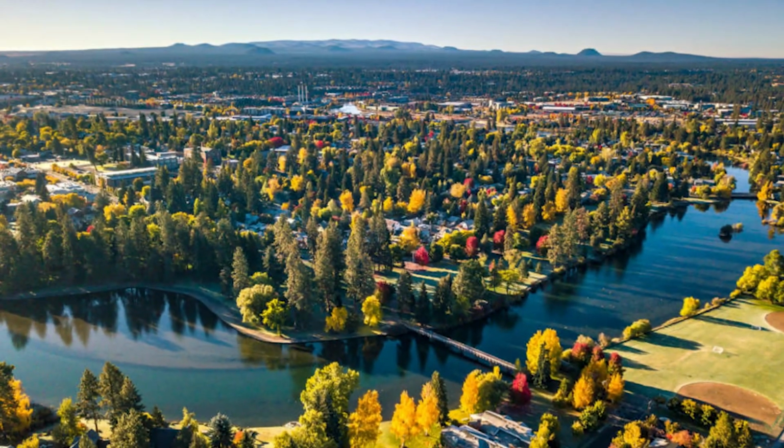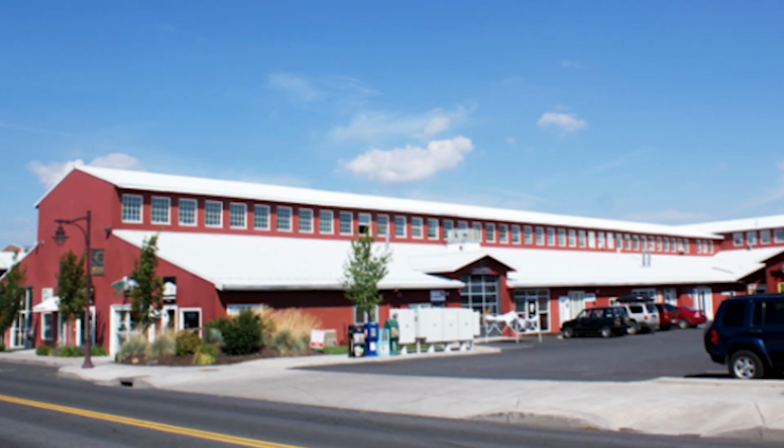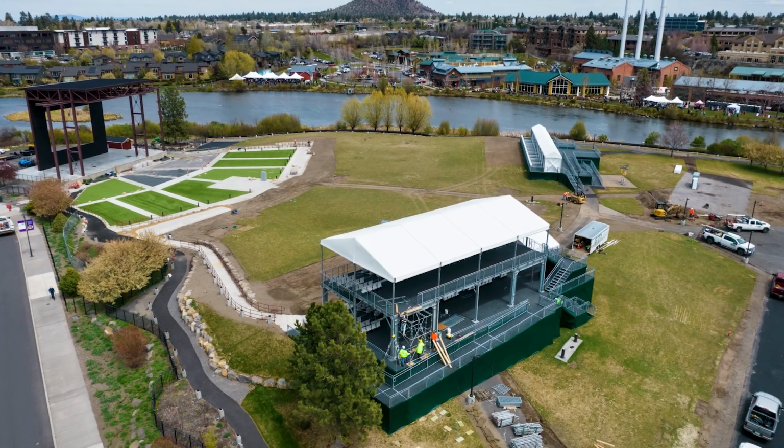But right here, the centerpiece of Bend, this is Drake Park. You see the homes behind us. Zach was touching on that. We've got homes in front of us. The Old Mill District is very nearby. The Box Factory is very nearby. Our Hayden Homes Amphitheater is in the Old Mill District. So there is just all kinds of things down the road. Yep. The Galveston corridor is there. Great proximity to a lot of shops and restaurants as well.